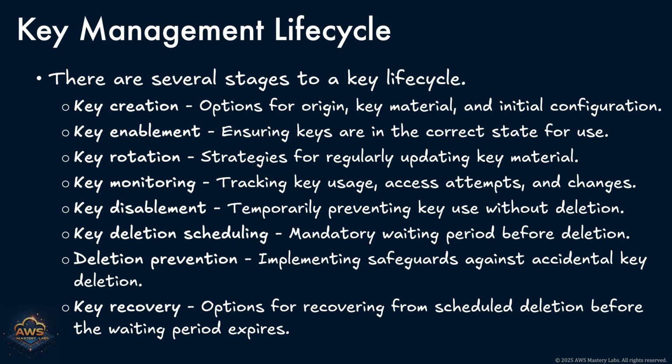To maintain visibility into your key usage, key monitoring is essential. Every action involving a KMS key, whether it's a use, an update, or even an access denial, is logged via AWS CloudTrail.